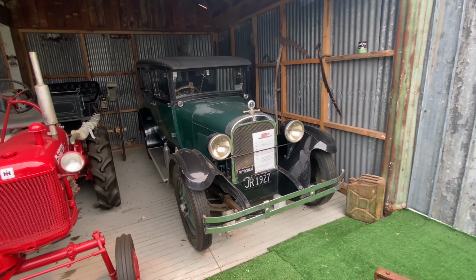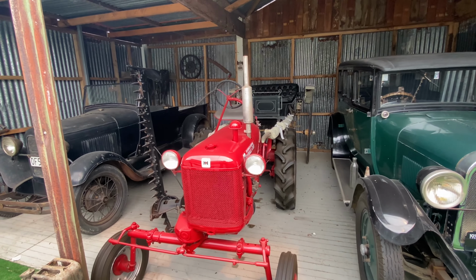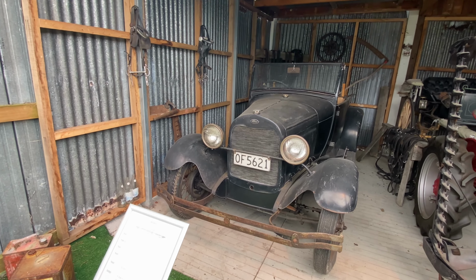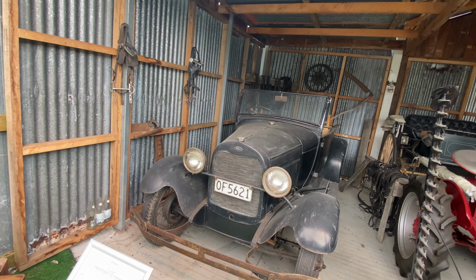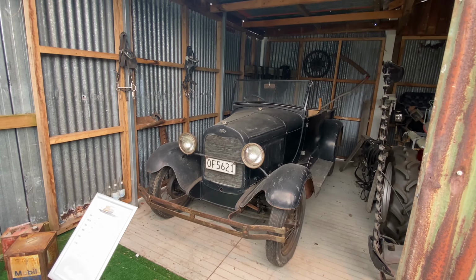Is that Model A? No, Dodge 4. Funky looking tractor with an Allen scythe type thing on the side. That's a Model A. I wouldn't mind having a Model A and a Model Y. I've got a Model Y, haven't I? Model T, that was it. Model T, Model A, I've got a Model Y at home. Just to complete it.